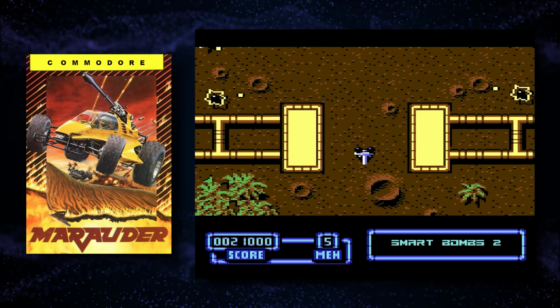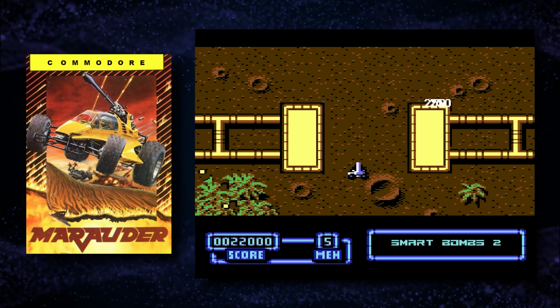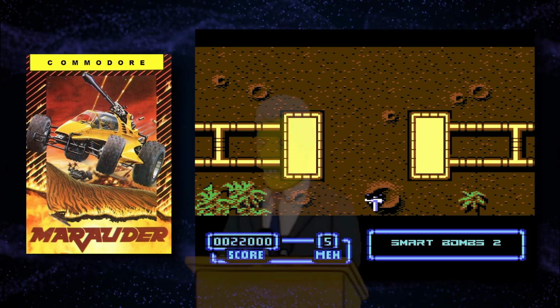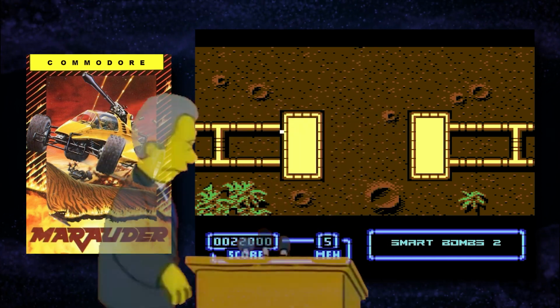At the end of each level is a concentrated gauntlet of defenses to destroy, and once eliminated, your Marauder will automatically spin its way on to the next level, which I always found kind of funny. Twirling, twirling, twirling towards freedom.